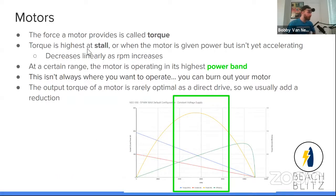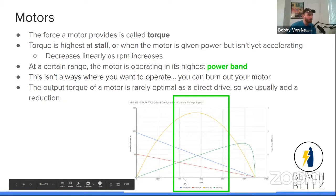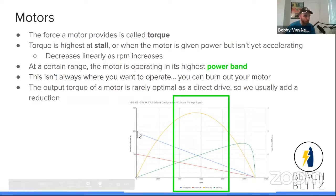So the force that a motor provides is called torque. It's a twisting force. I'm sure most of you understand a little bit about this at least. Our torque is going to be highest when the motor is at stall, when the motor is given power but it's not yet moving. If you look at this yellow curve right here, this is the power curve. It has RPM on the x-axis and either power, torque, or amperage on the y-axis. As we increase in RPM, you can see our torque starts pretty high up here, which I believe is around 1 Newton meter, and comes down linearly as we go up to our maximum RPM.